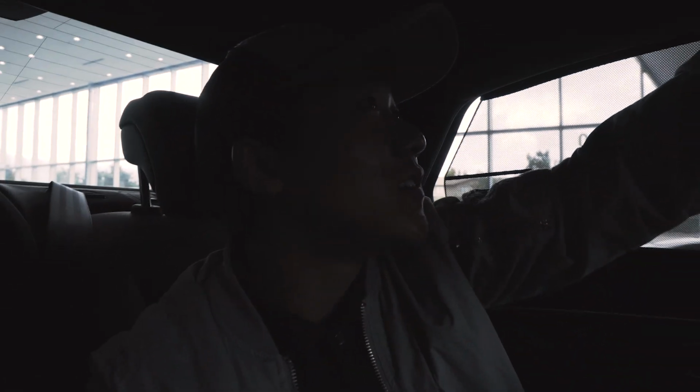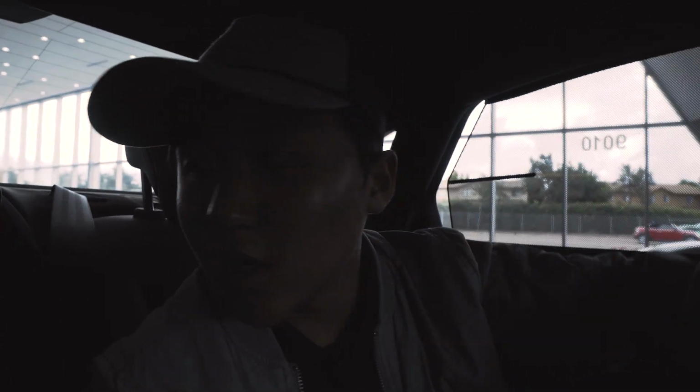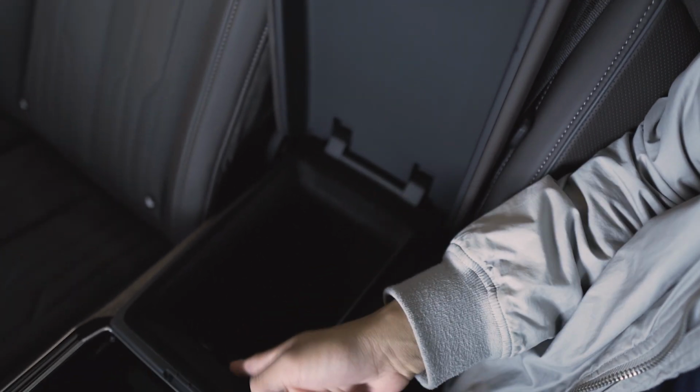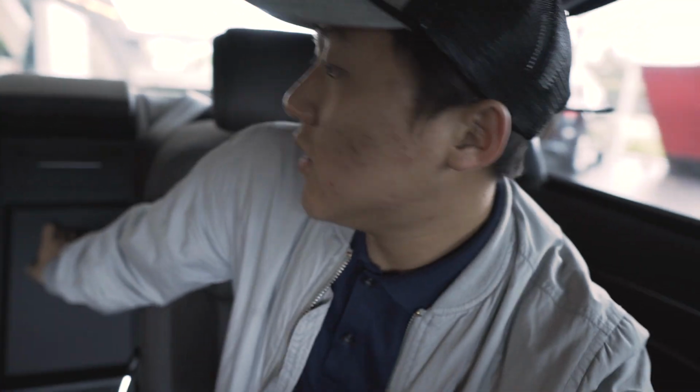What is this? Oh, you got a mirror. You got a big mirror. Let's open this. You got your USB things to charge your phone or whatnot. And you get your entrance to the trunk. A really big trunk. I mean, the back, it's comfortable, honestly. I could sit here all day.